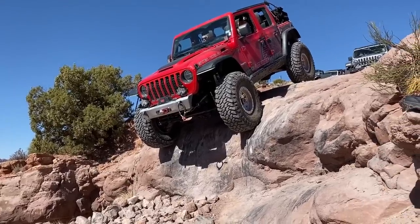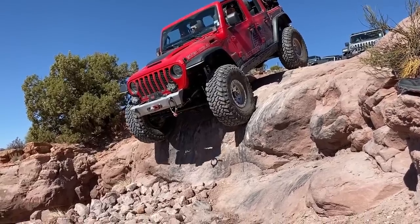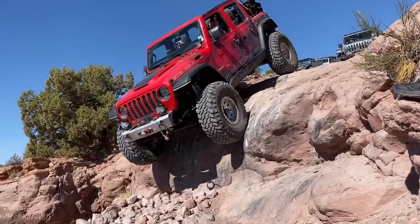It's gonna be steep. It's still gonna be pretty steep. Yep. Just roll it if you like. Roll, not roll the Jeep, but roll through it if you need to. Here you go.